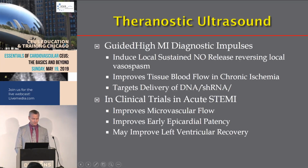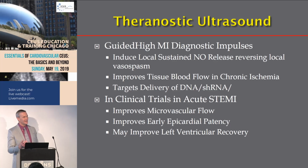But the bottom line is these diagnostic high MI impulses that we've been talking about all day have a therapeutic effect.